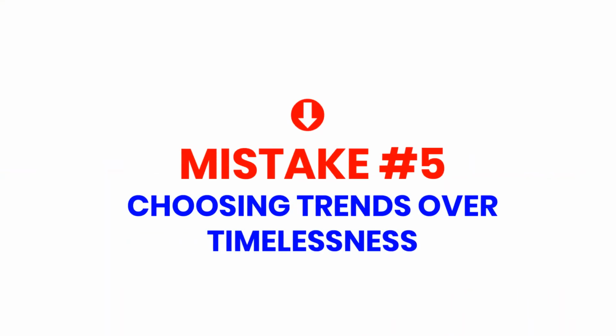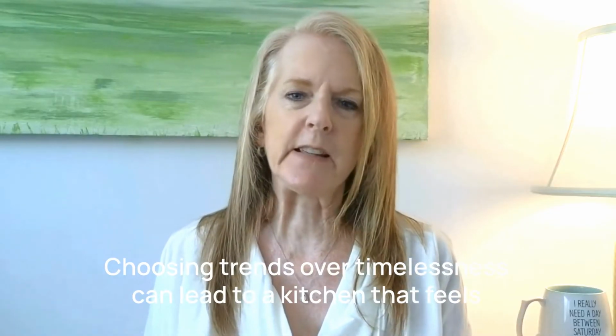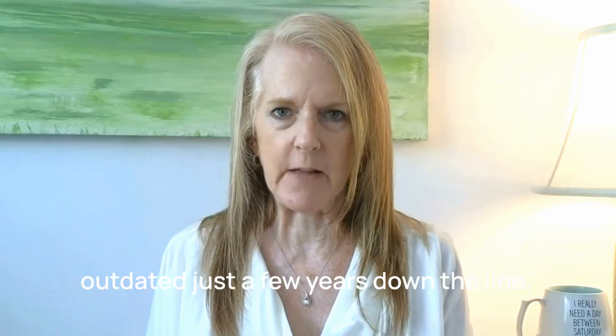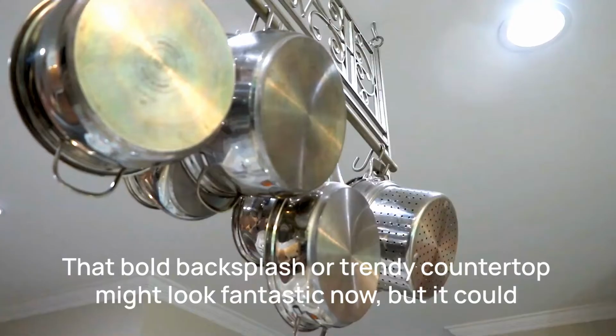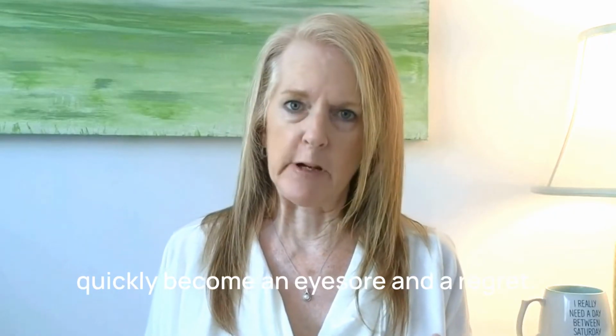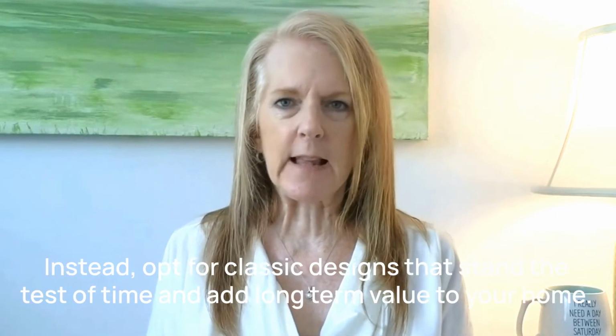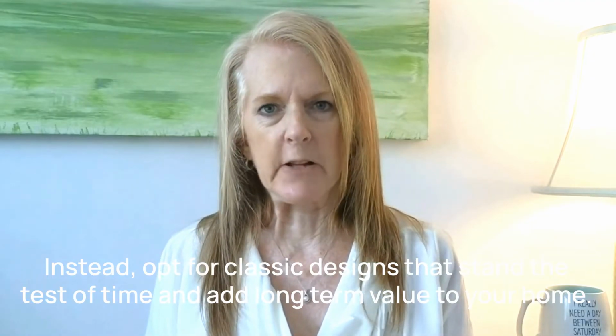On to mistake number 5, choosing trends over timelessness. Choosing trends over timelessness can lead to a kitchen that feels outdated just a few years down the line. That bold backsplash or trendy countertop might look fantastic now, but it could quickly become an eyesore and a regret. Instead, opt for classic designs that stand the test of time and add long-term value to your home.